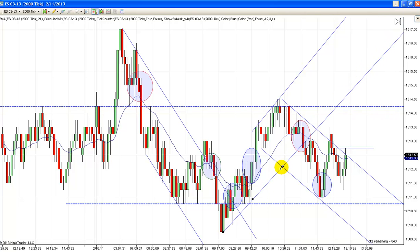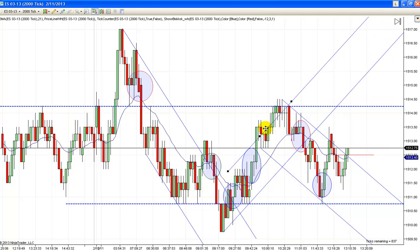Move that around just a little. It should have been more like that right there. And you can see that was the highs, and then there's your lows, and you get another break right here.